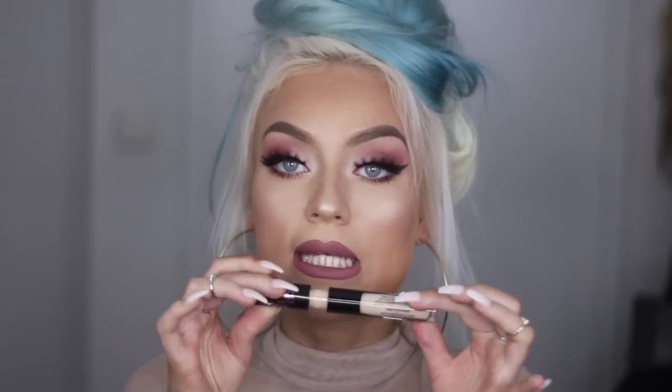I also got the Kat Von D Lock It Concealer in the shade L11 Neutral. Same with the concealer as with the foundations. I do have to buy lighter ones and darker ones, but for this one I got a lighter one, I think. Oh my god, my voice just doesn't want to do it today. Didn't try that out yet. Probably gonna try that out when my skin color is a little bit lighter.